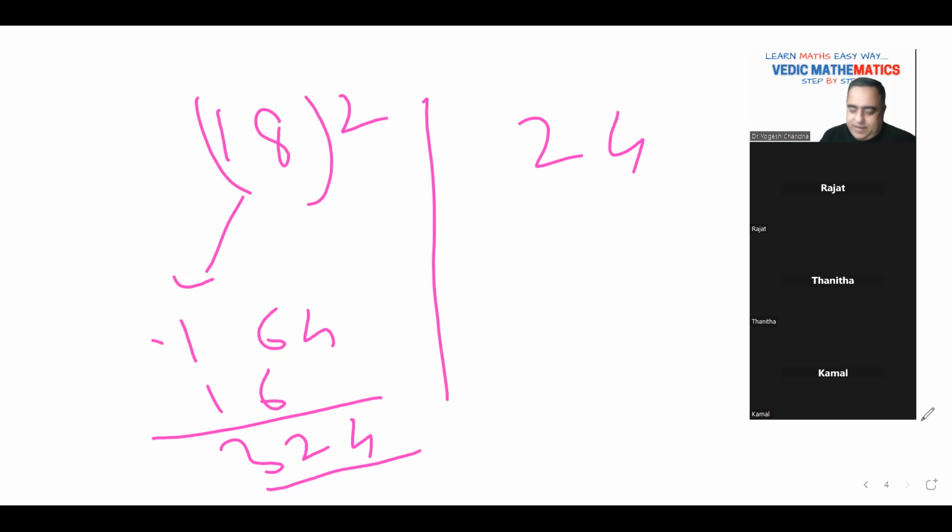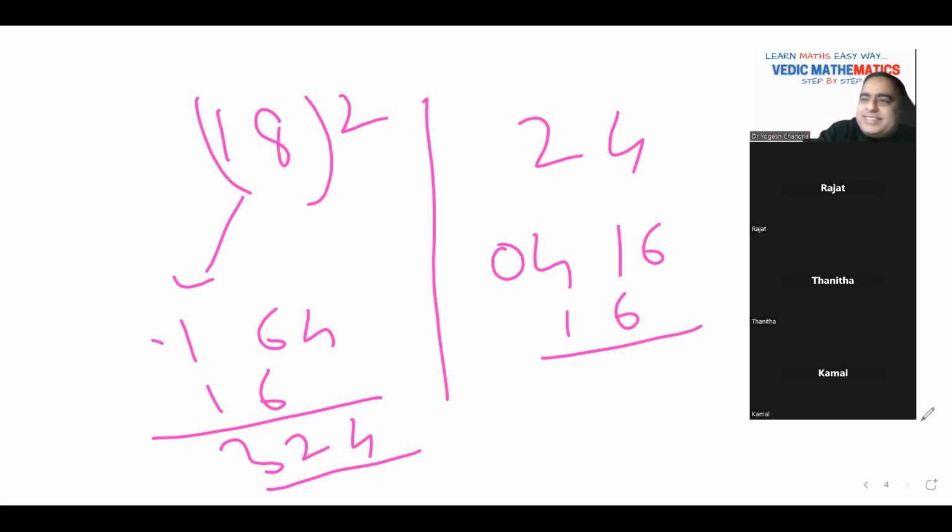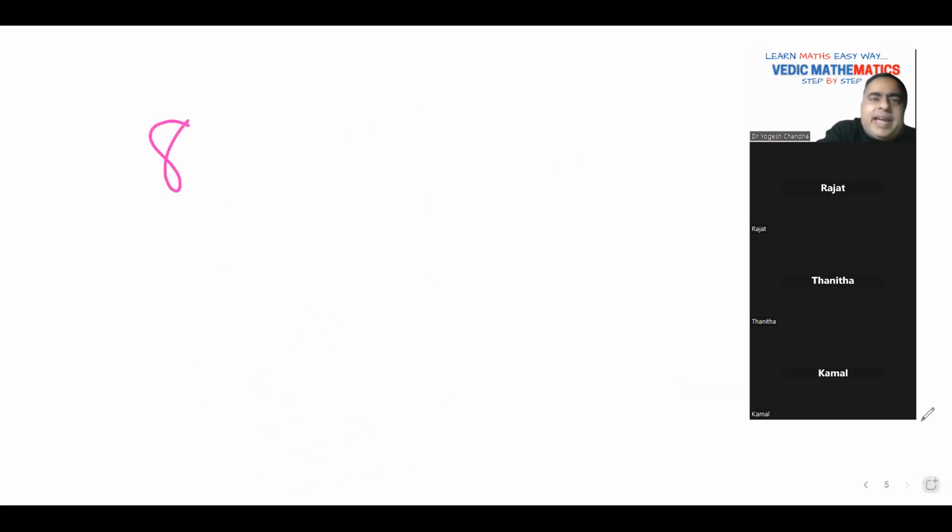576, sir. 576. So simply 0, 4, 16 and 8 to the 16. Finish. See how easily you can do it. Square of 88. Yes, find out. Square of 88.